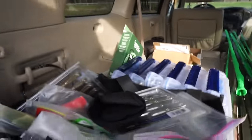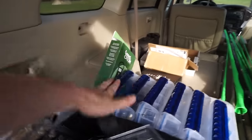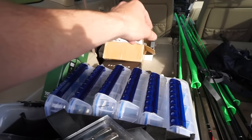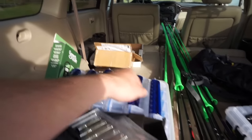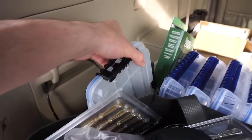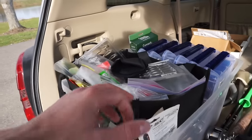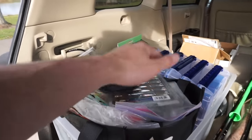This is just like a mock organized setup. So I got jigs here, terminal tackle, swim baits, top water, chatter baits, spoons, swim jigs, shallow diving, deep diving crankbaits, and then a little jerkbait box, which is probably the weakest thing on earth. I'm gonna up that this year though. And then my soft baits over here, I put in this big tackle warehouse bag so I can lug it from the car to the house to the spot, or to the hotel or something like that.